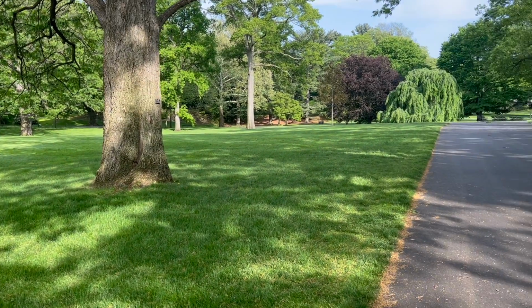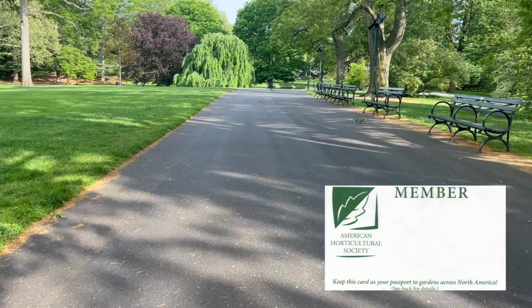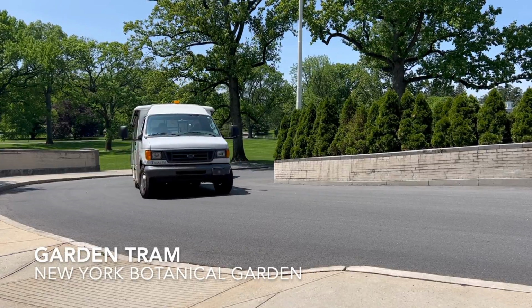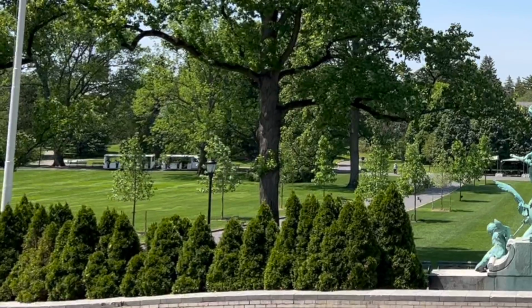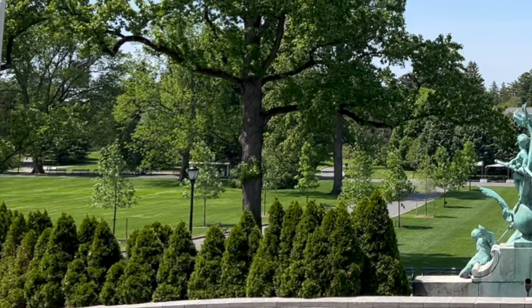The Grounds Access Pass for New York residents and the free pass for members of the American Horticultural Society do not include the conservatory nor the tram. And with 250 acres to cover, the tram is a useful time and step saver. It whisks visitors around the garden, stopping at every major attraction.